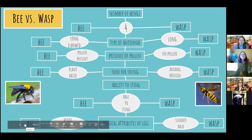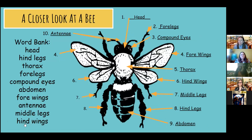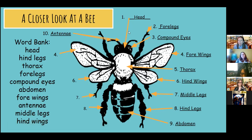Okay? We talk about anatomy as we decide what makes a bee a bee. What characteristics do they have that allow them to be part of the insect species, as well as what biology is helping them to do their jobs.